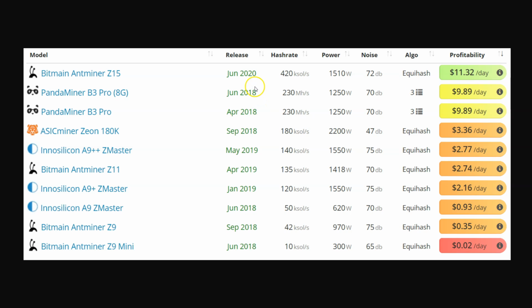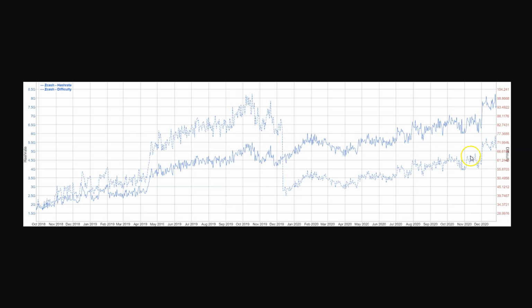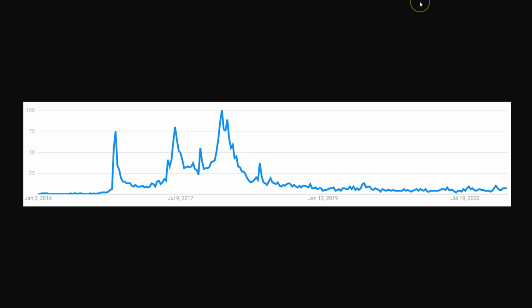So we got some new algos in town, May 2019 and June 2020. This is a big one profitability-wise. And I think that's playing a role in the hash rate, which is continuing to push all-time highs basically continuously. Just over the past 2 years, it's hit a new all-time high every couple of months, every couple of weeks. You can see where they adjusted block times here, and then the halving happened right here, late November. So that's bullish for any chain, to see hash rate just continue to increase.